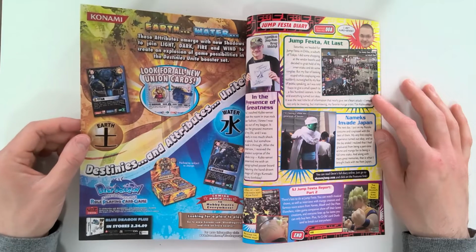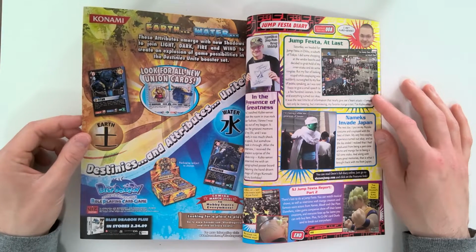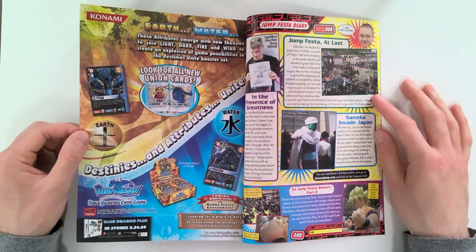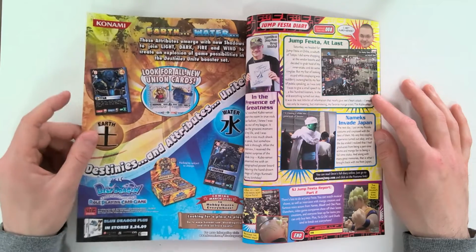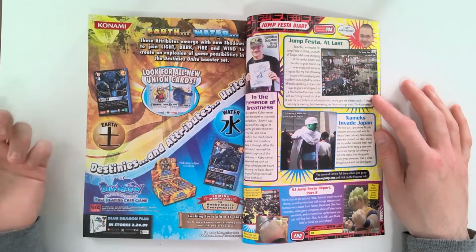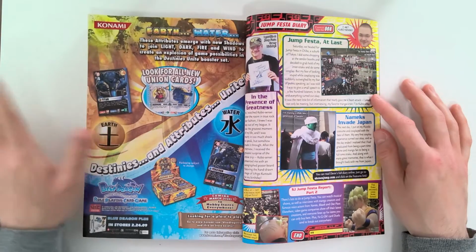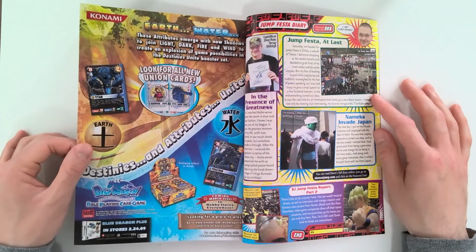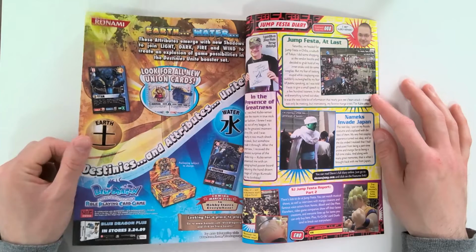Very cool. Left-hand side here, we have advertisements for the Blue Dragon role-playing card game. I'm not very familiar with Blue Dragon at all, let alone the card game, so I'm not sure how big of a thing this was, or if they were just pushing it, similar to how they were pushing those Naruto cards last issue, to piggyback off the success of Yu-Gi-Oh! And it just went nowhere. Or maybe there's a huge community of Blue Dragon card players.